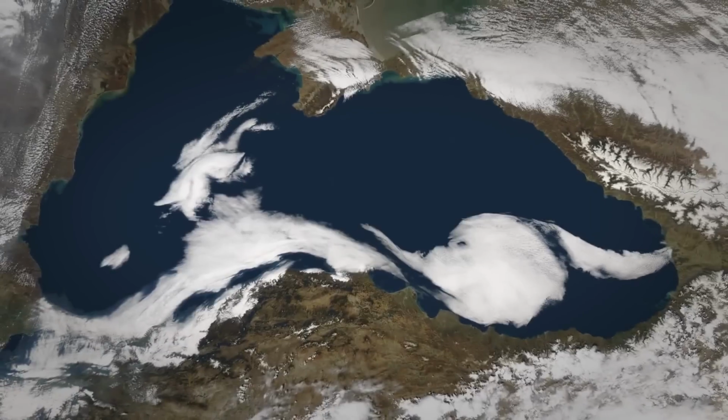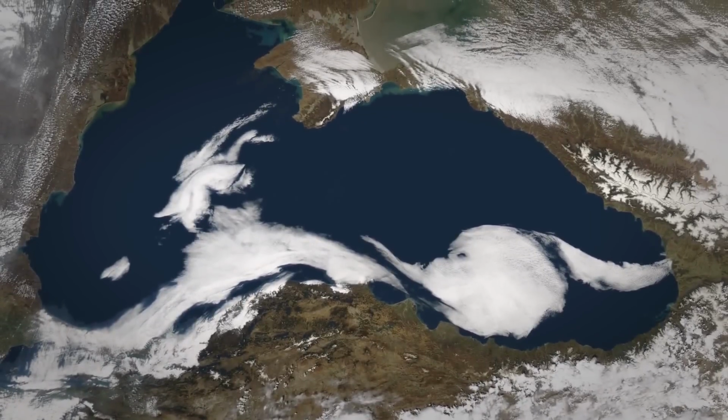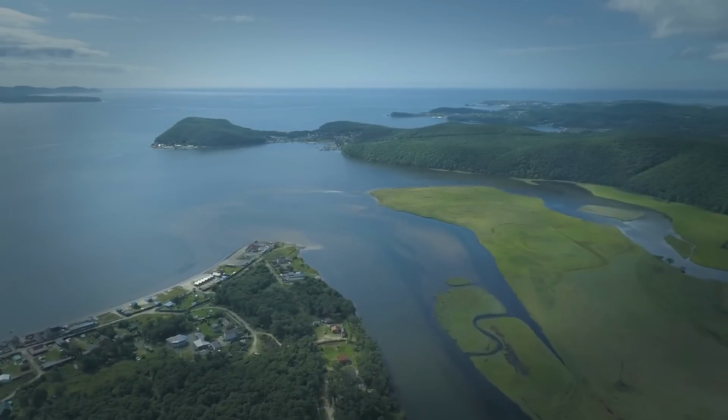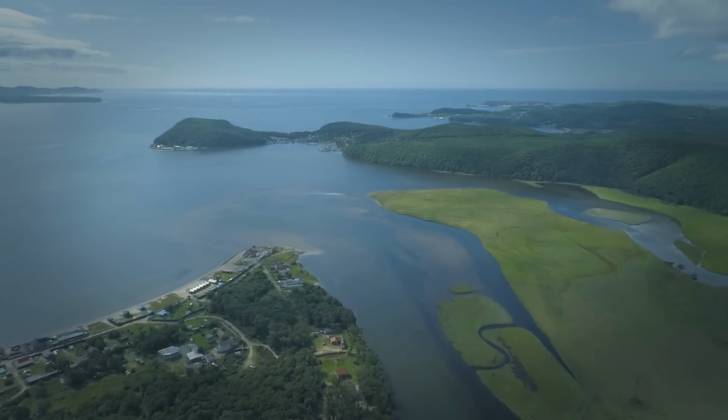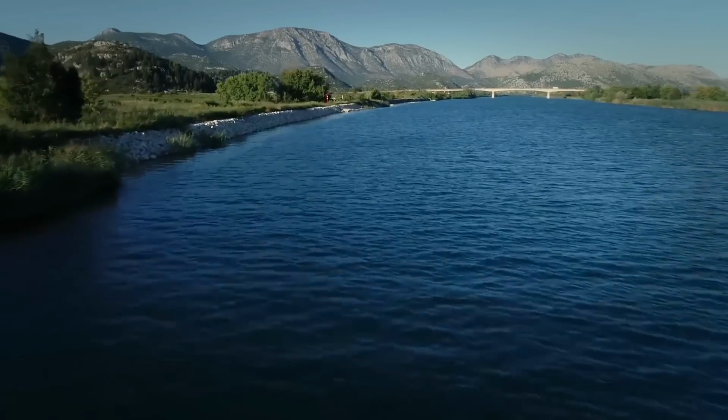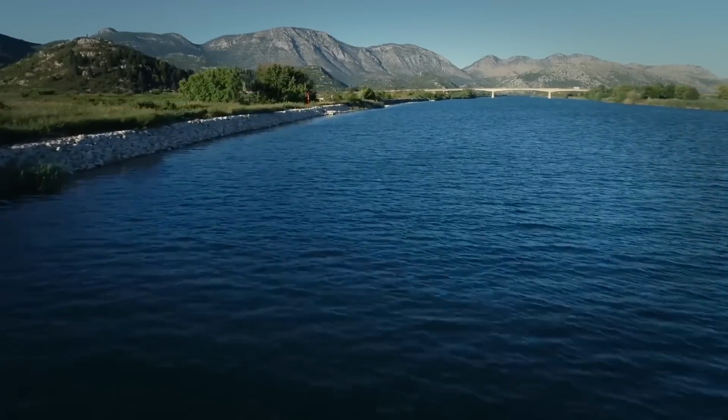But how did this underwater river form? The answer lies in the amazing features of the Black Sea. It gets its water from 2 main sources. The first are the rivers that flow into it, like the Danube, Dnieper, and Don. Lot of D's there. But more importantly, they are all freshwater waterways.